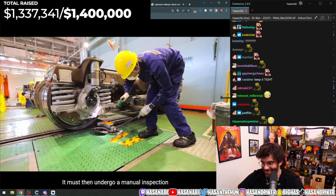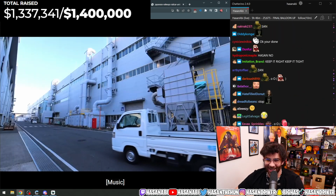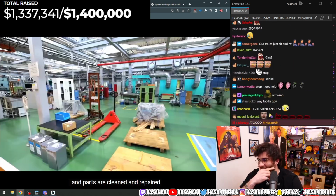Once the automated test has run its course and the undercarriage receives a passing result, it must then undergo a manual inspection in order to move on to the next stage. And this is where all of the disassembled equipment and parts are cleaned and repaired.